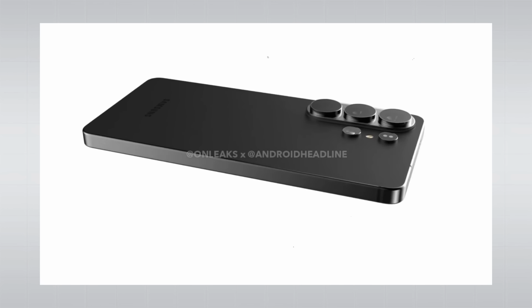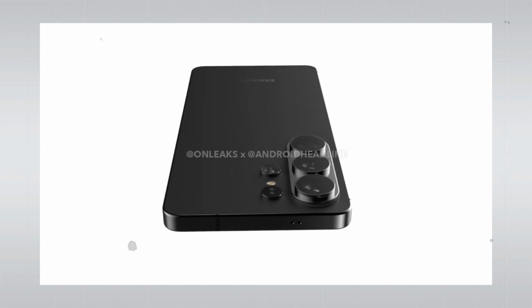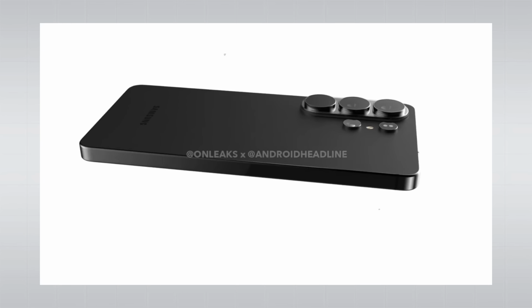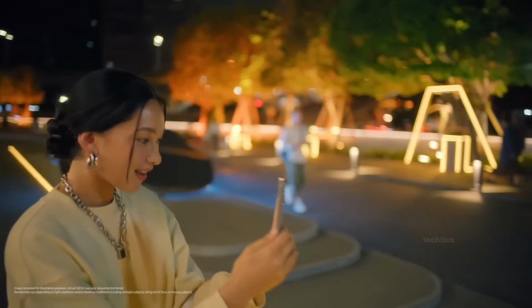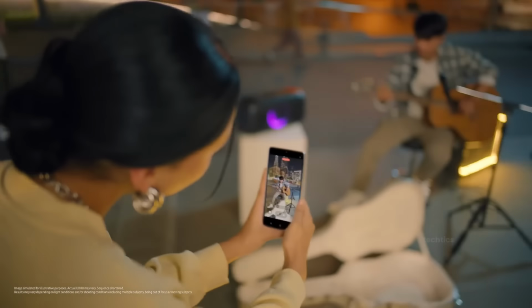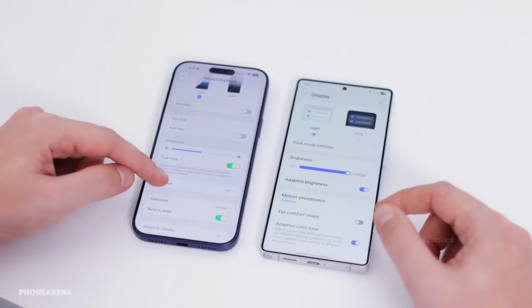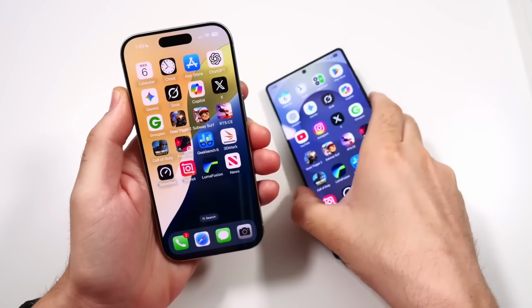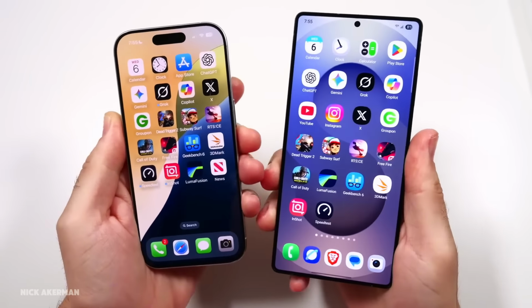And unlike the iPhone, you're not dealing with buttons all over the frame. The S26 keeps it minimal, but that doesn't mean it does less. You can remap the volume buttons for zooming or capturing photos in the camera app. Plus, the punch hole camera cutout gives you more usable screen compared to the dynamic island, which still eats into the display like a pill-shaped sticker.